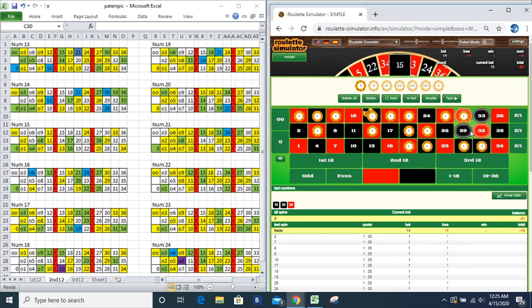28, 31, 32, 35, 36. So what I did was just kind of reverse the pattern. I could have played everything that was colored, in other words, everything that had come up or come up twice. But I'm playing everything that has not come up yet.